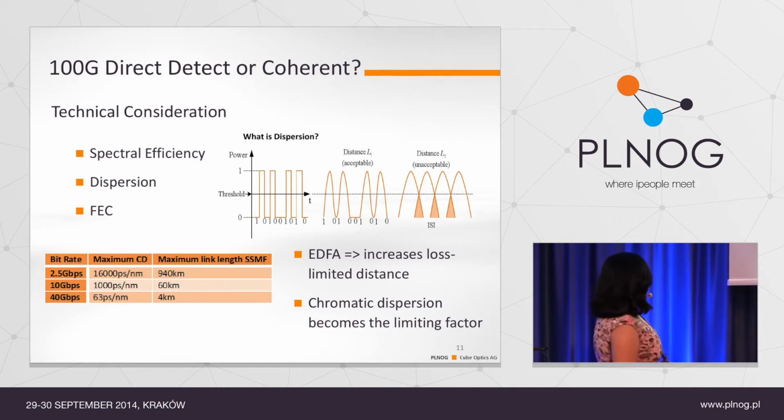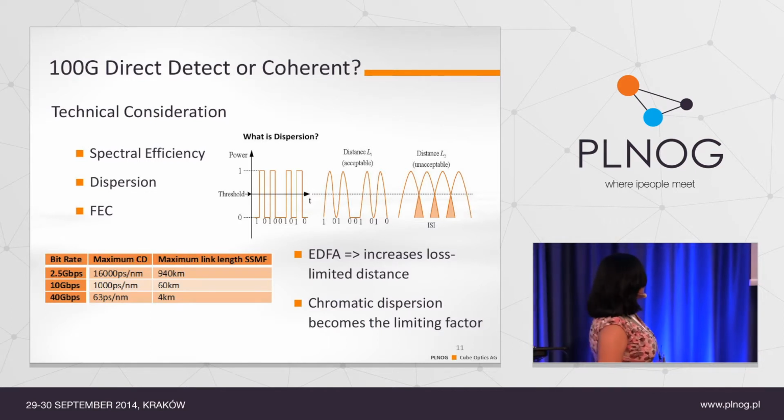So let me continue. When you move from 10G to 40G, the maximum chromatic dispersion that can be tolerated by a signal reduces by a very big factor. It's a factor of 16, because it's 1 over the square of the bit rate. The maximum distance you can go with 40G is only 4 kilometers. So you can actually not go anywhere.